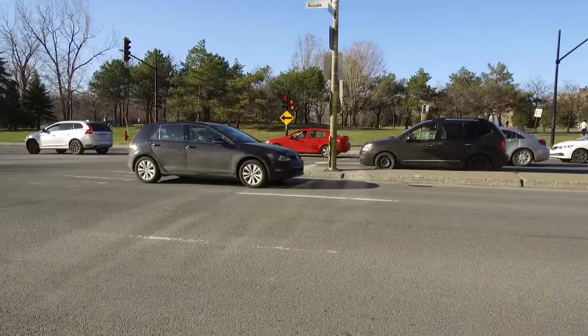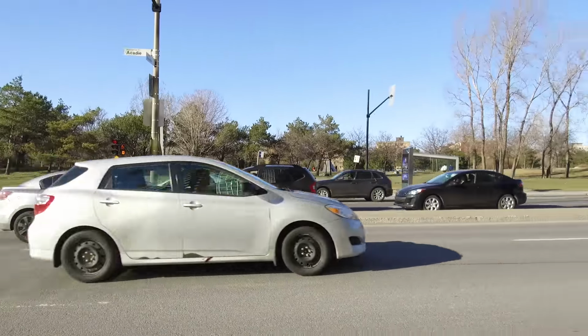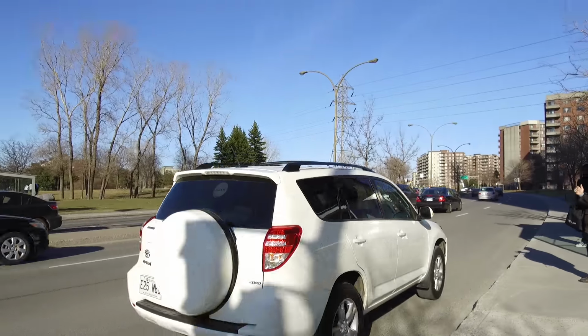I'm ready for Paris. Oh yeah. I'm taking with me the Peak Design backpack. It's really, really nice for traveling. Here comes my Uber.